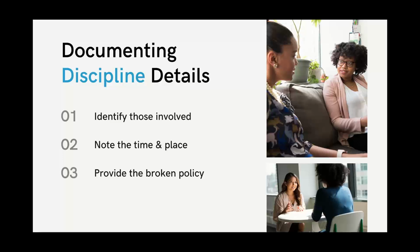And with that, I want to cover some of the basics that should be captured when documenting discipline when faced with employee misconduct. I do want to mention that when documenting employee discipline, it is important to keep the documentation based on the behavior and not the person. When summarizing the details of the incident, companies should describe what the visible actions were, not the personal details about the person taking the action.